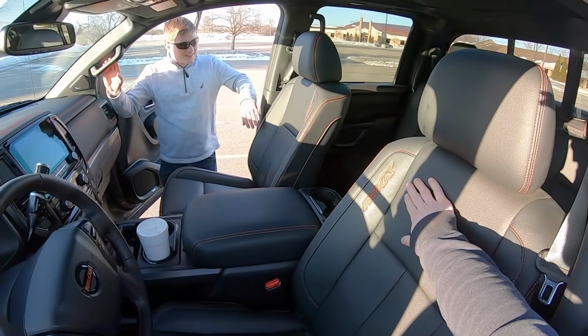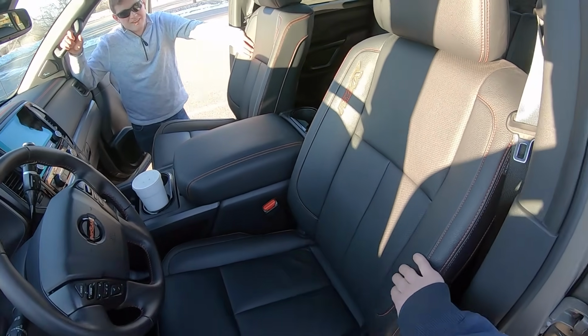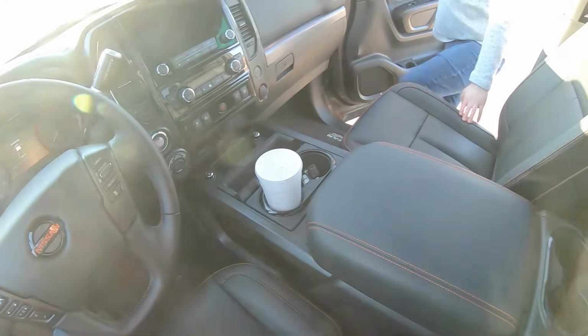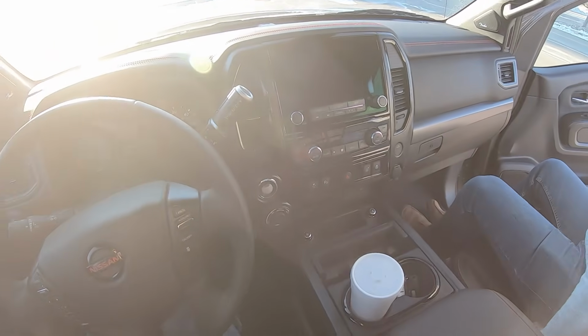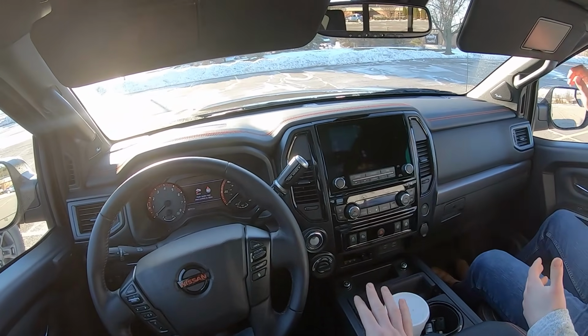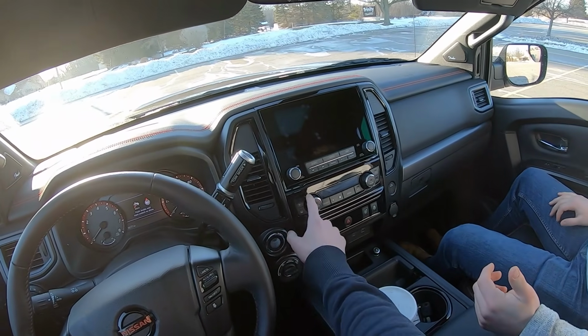The Pro-4X just doesn't go quite as far for me. Seats are good though. I have to say that this is a very comfortable truck. The interior is nicer than the Tundra. There's no getting around that. And it's no chrome. Although it's a little bit around these buttons, but not as bad.